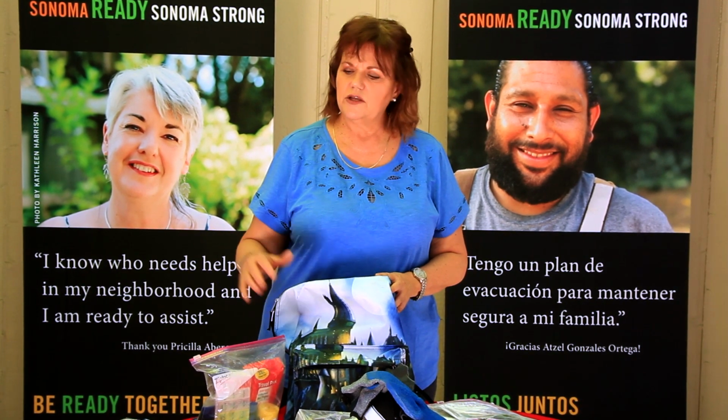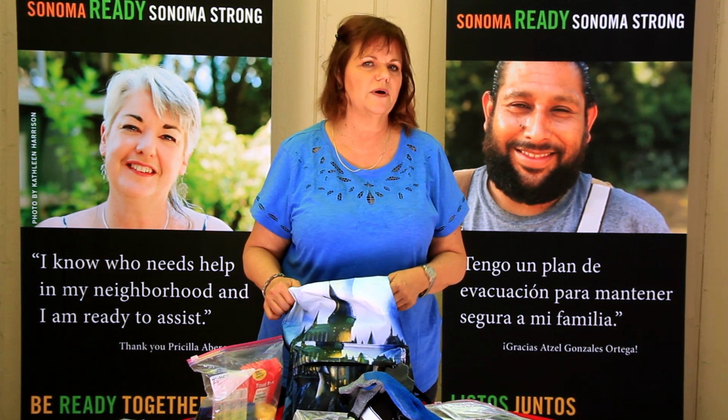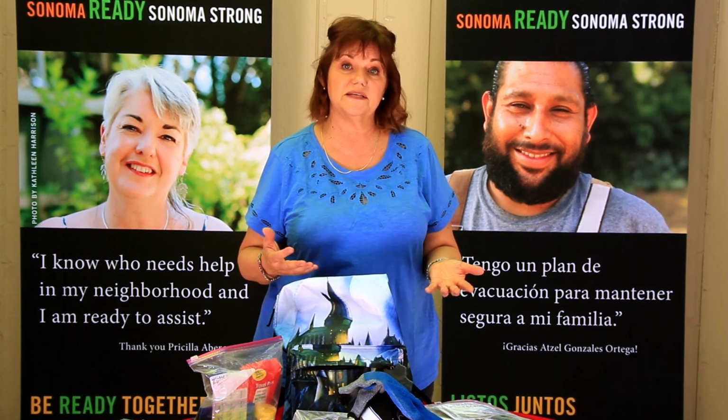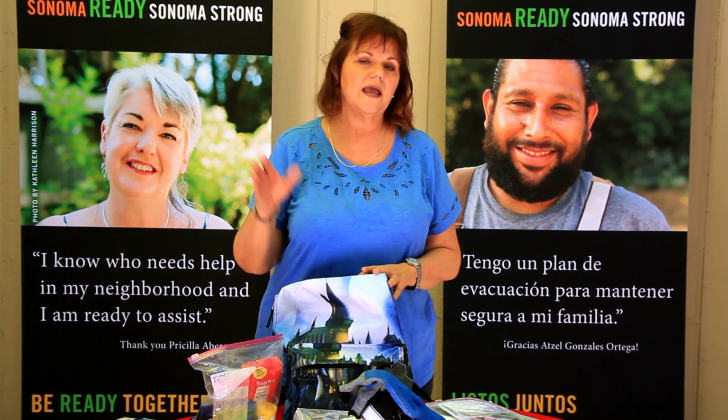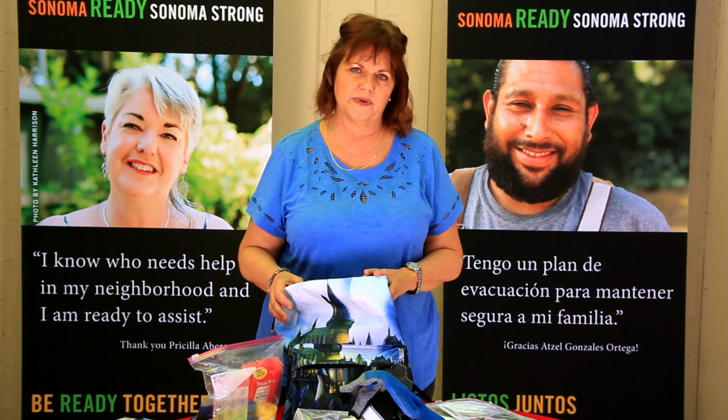Now, keep in mind that you have perishable items in your go bag that you'll need to replace at least once a year, but I'd like to recommend twice a year because that makes it easy to remember. You can replace your items that are perishable in your go bag every time you change your clocks, and that's an easy way to remember how to refresh your go bag on a regular basis.